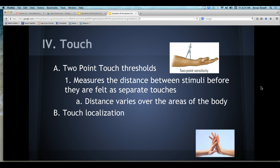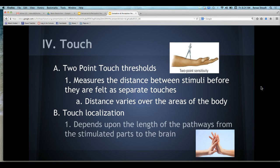Touch localization. That was where we were taking a look at when you were putting your fingers together, or putting your finger on your lip, or putting your finger on your ankle. Touch localization depends upon the strength of the pathways from the stimulated parts of the brain. So the length of the pathways, that's what I want to say, the length of the pathway. So we talked about that your fingers are equal distance to your brain, but your lip is closer to your brain than your finger. Your ankle is farther away from your brain than your finger. So as a result, you feel the touch more when it's closer to your brain.